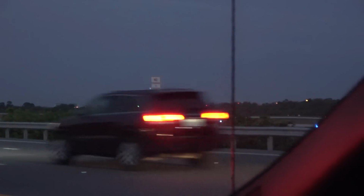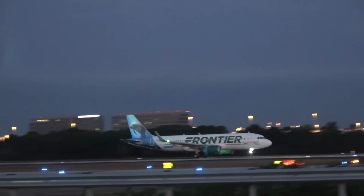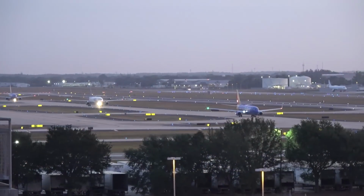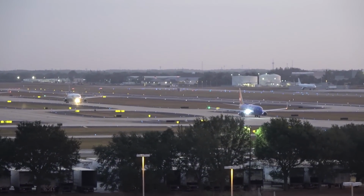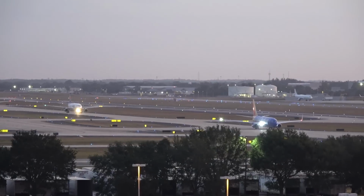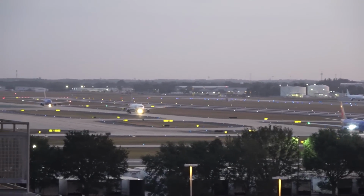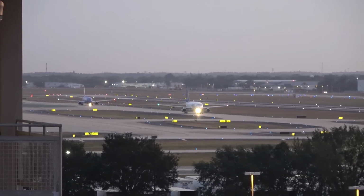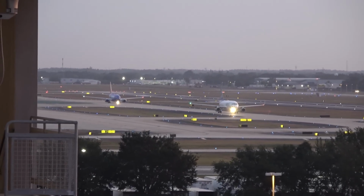I'm stuck in a red light, so what do? Film! Video! Well, just like that, I've worked my way down to the economy lot. Looks like we got Southwest, and is that a Spirit in the sky? Well, another Southwest coming our way.